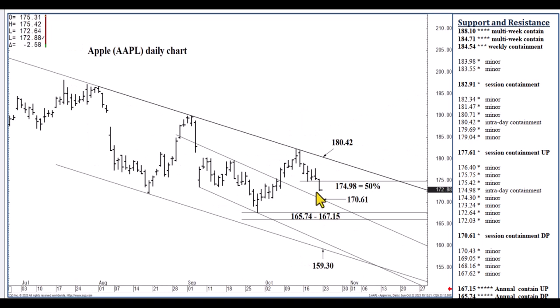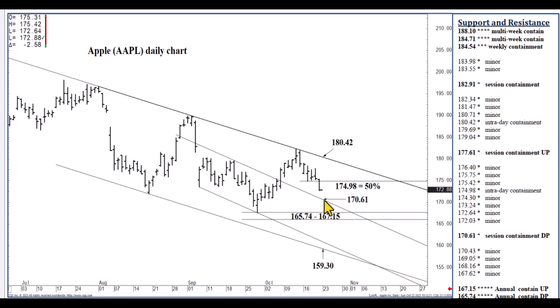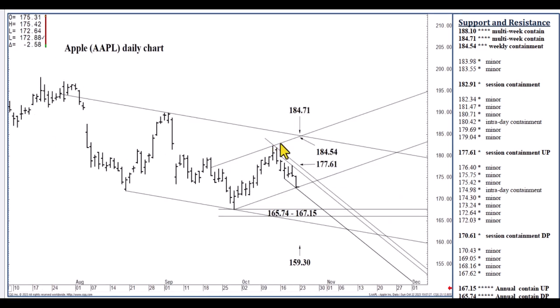So, if you buy 170.61 today, if we test that early in the morning on the way back up, 174.98 may be the area to take profits for you. Depends on your trading style. You may then hold out if you're a 3 to 5 day swing trader, as I said, for the more upper 170s approach, 177.61.